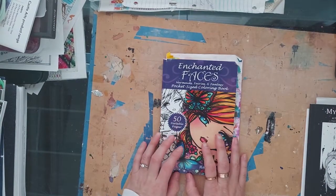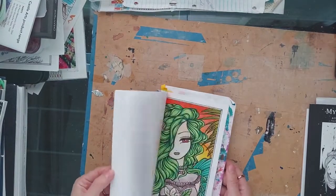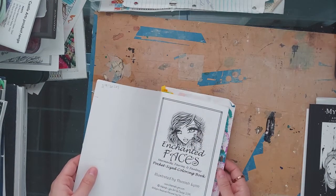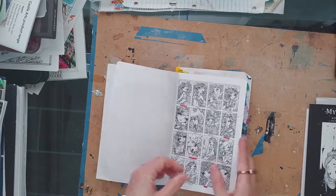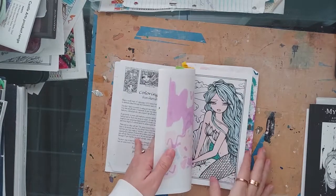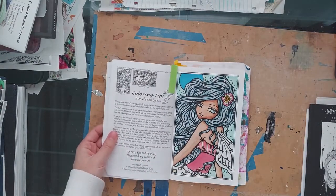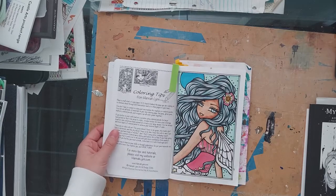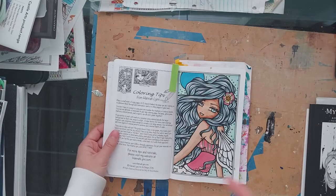So another book is Enchanted Faces. This one I'm really pushing myself to finish because I've had it for a good minute, and I've like underlined all the ones that I've completed all the way, and I started just kind of basing a lot of things, and then I'll go in and shade the ones that I want to shade, and some I'll just keep straight coloring, like the ones that aren't my favorite. Because believe it or not, I love Hannah Lynn's art, but some of them are just too overwhelming for me, or they're just not to my taste. But I want to say that I completed the whole thing, so I'll at least straight color everything and then shade the ones that I want to shade.